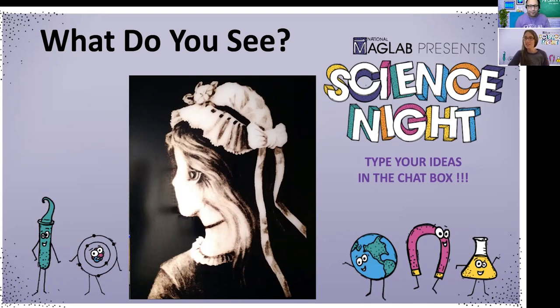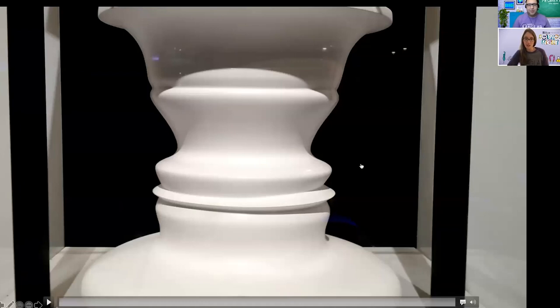And I like Carlos's comments about the perspective, because in science, we do this a lot at the MagLab, but really all over the world, there's not a lot of science that's done by one person. So we need everybody's perspective, and a lot of people working together will see a lot more and learn a lot more and discover a lot more than a person by themselves. So with us as the Science Night participants here, we can discover much more than by ourselves.